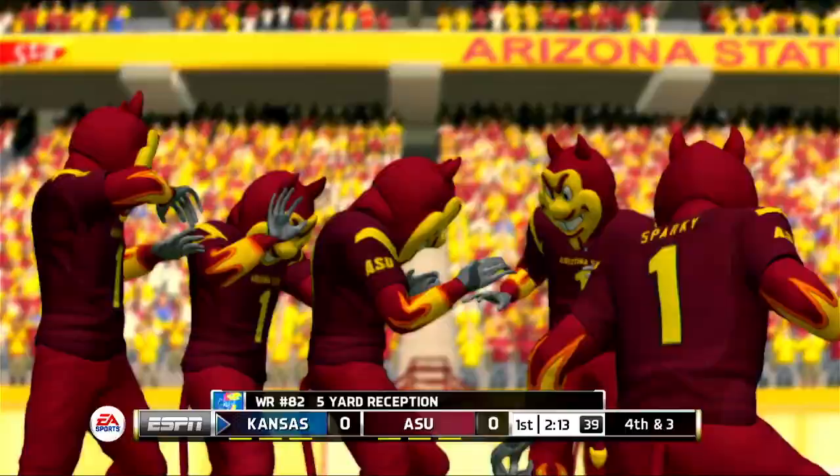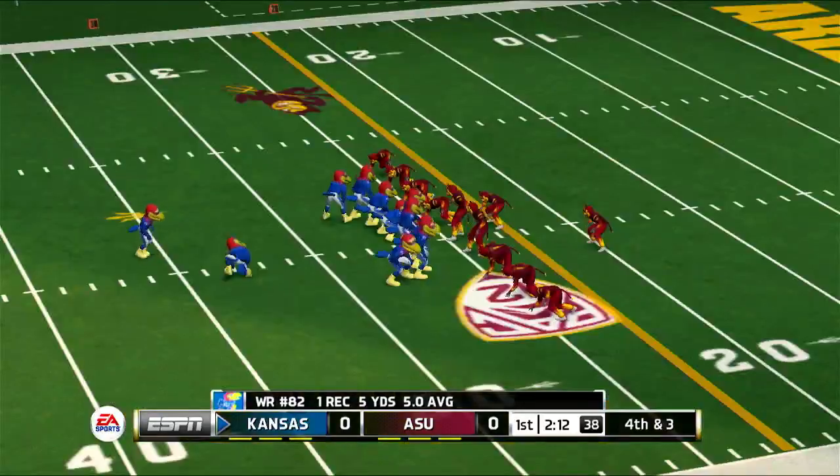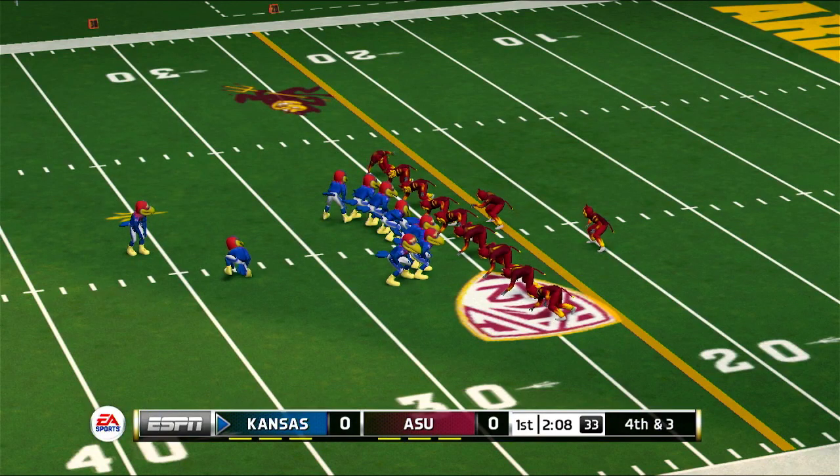Tackle made to the 26-yard line. Nice gain, but not enough for the first down. Yeah, that's a nice play there. They did everything right except get enough yards for the first down. So the kicker comes out. He'll try to put 3 points on the board.